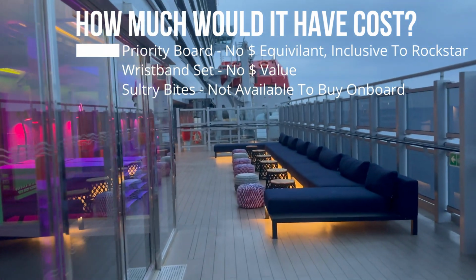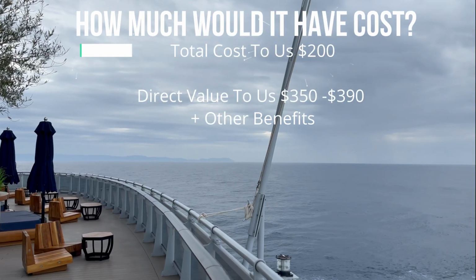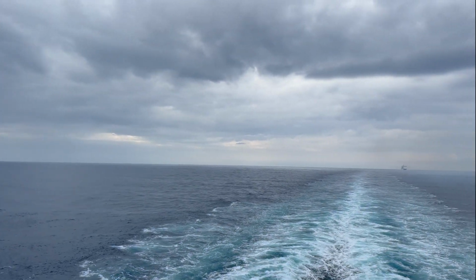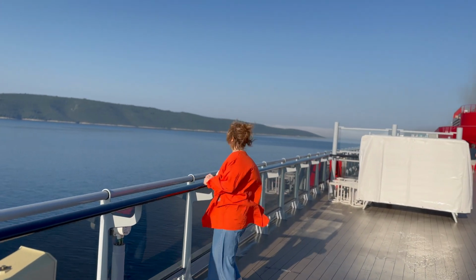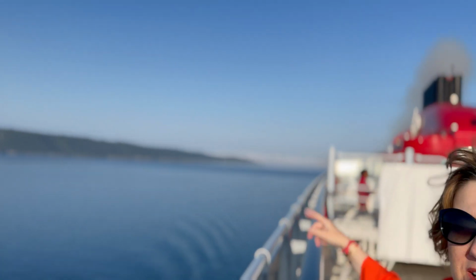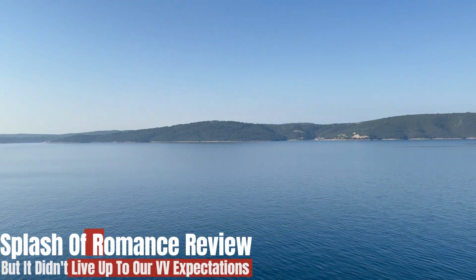The priority boarding, the wristband set and the Sultry bites are not available to buy or have no onboard value, so it's difficult to price. But the cost to us was $200, and the direct value would have been $350 to $390. So it is good value. We would have definitely done the spa, and might have got the champagne, at which point we'd have probably broken even. We felt we got value for money, and it saved over $150.